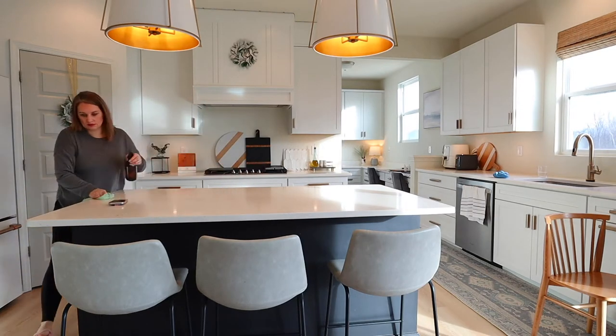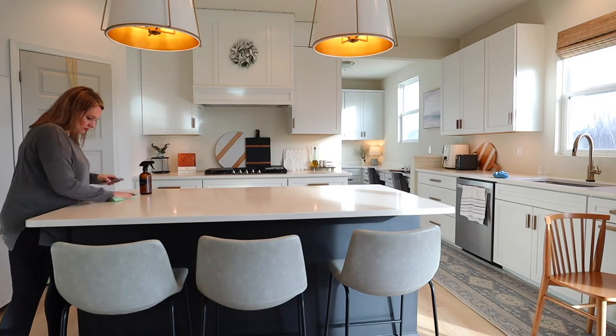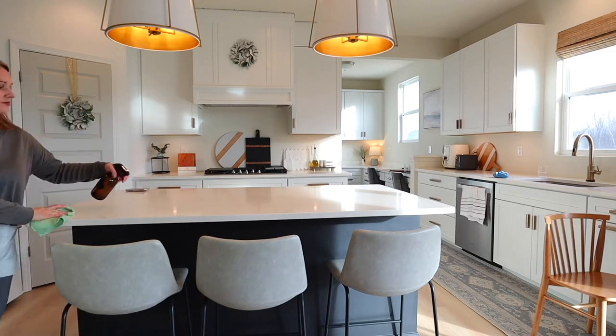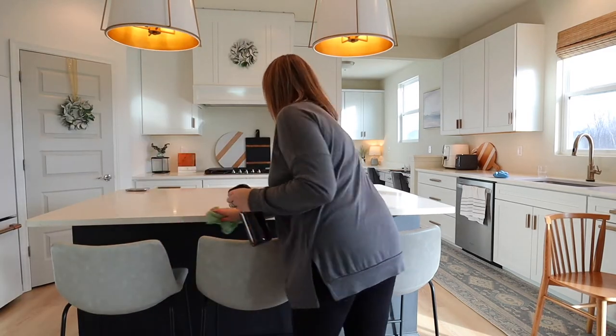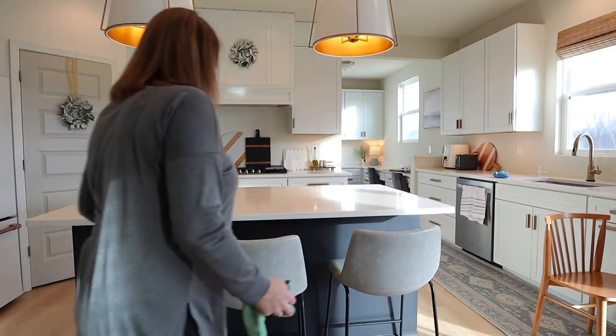I also did not clean the inside of my oven today because I also knew that was going to be a big job. And I was going to be pretty worn out after what I'm already doing. So we will tackle those things a different day.